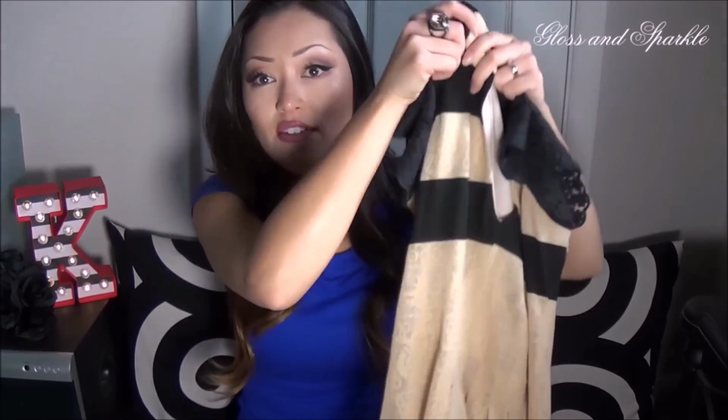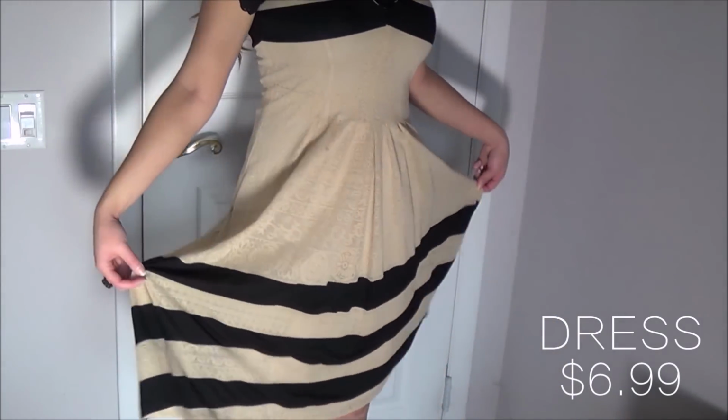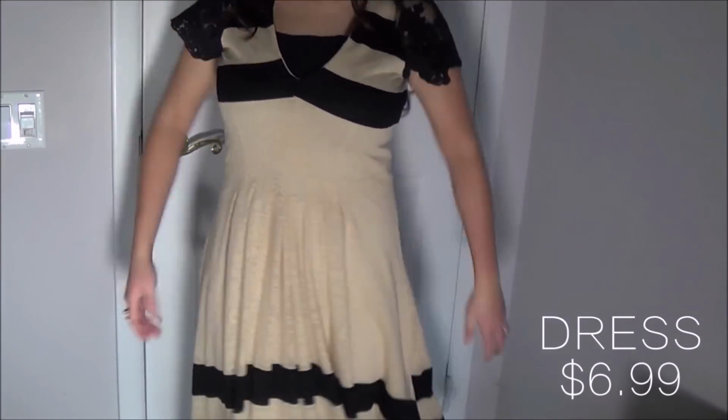So, yeah. So the next item is a dress, and I know this is a thrifted winter haul, but I feel like you can put a sweater over any kind of dress and it becomes winter. So I got this dress, and it is from Eva Franco. I love this. I think it's super pretty, and I have shoes that match it perfectly, so I really, really like this.